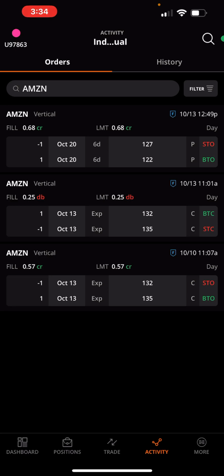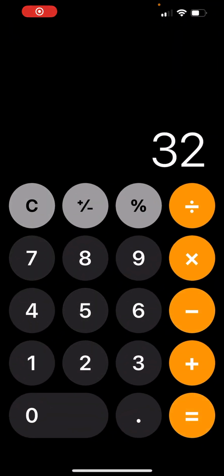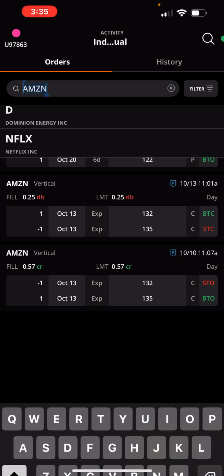So I made 57 minus 25. Is that $27? No. Let me see. So many numbers become dependent on $32. So I made $32 on that trade, Matrix. And I reopened it for this week for it to bounce back for $68. So that was that trade.